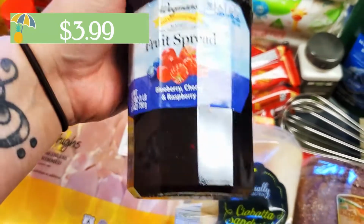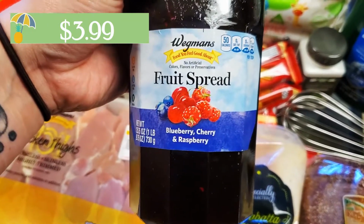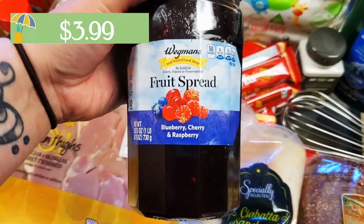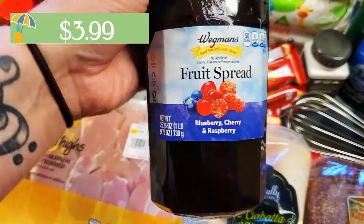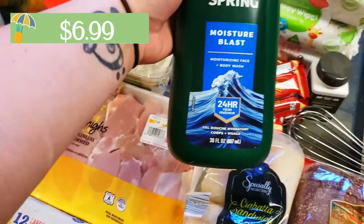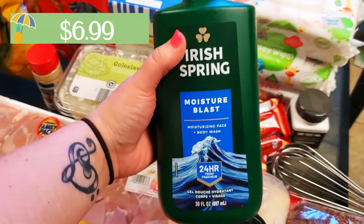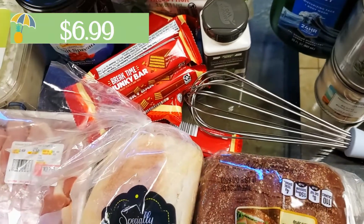Sometimes my husband takes peanut butter and jelly to work, but he doesn't like the apricot jelly. So I grabbed the blueberry, cherry, and raspberry. They have a whole bunch of different fruit spread flavors at Wegmans. I grabbed a big bottle of Irish Spring, and that is just body wash. That is also for my husband.